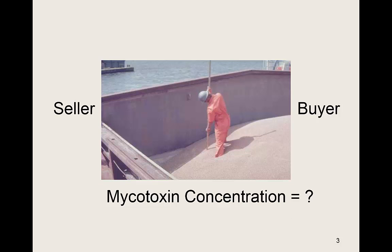What happens often is the buyer will tell the seller, don't ship me a product unless it tests below a certain maximum level, which may be a regulatory limit, or it may be an industry standard, for example. So the seller will go out and he will test his product before he ships it. If it fails, he'll pull it from the supply chain. If it is acceptable, he'll send it on to the buyer.